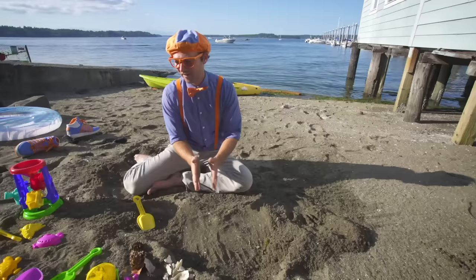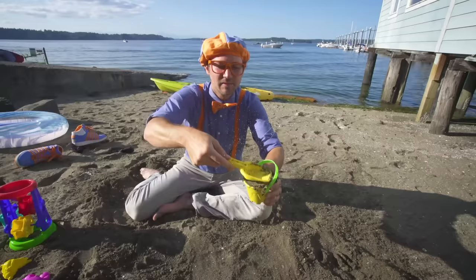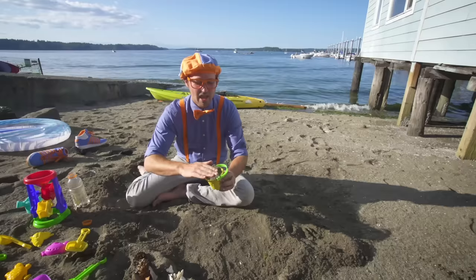All right, okay, let's take our bucket and let's scoop some sand in it. One scoop, two scoops, pack it down, but check this out. This is the secret ingredient. We need to put some water in it. Woohoo! There we go. All right, if you put water in sand, it makes it a little bit harder.